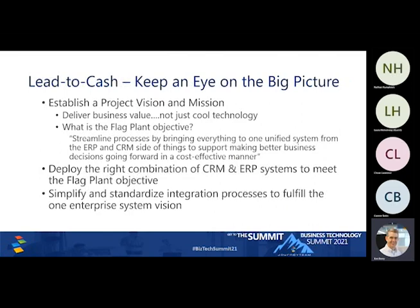At JourneyTEAM, we talk about a flag plant objective. This is an overall business objective for any given CRM, ERP, or other project. It's really to bring a business flavor and keep everybody's eyes on that big picture. This is just an example of one flag plant objective. It may or may not be perfect, but it's targeted towards bringing business value to the customer.